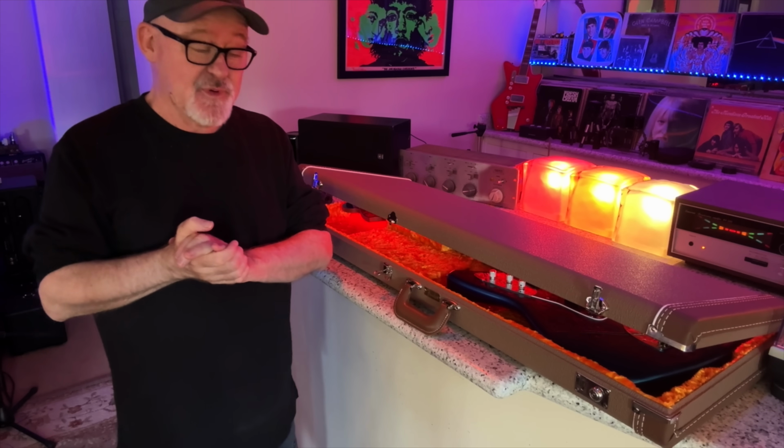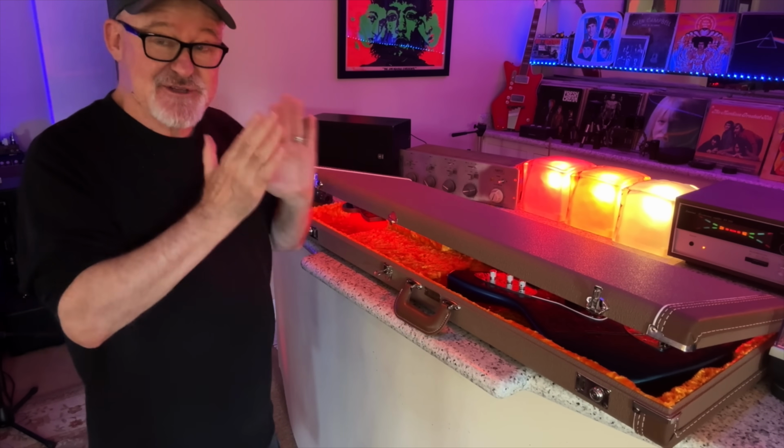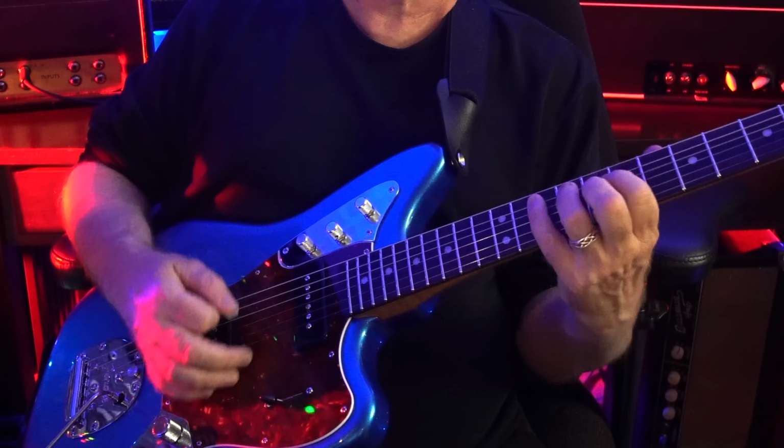Master builder Alex Perez built me this guitar. We're going to zoom in, we're going to talk about it, but before we do that, let's just take 30 seconds and listen to what it sounds like.